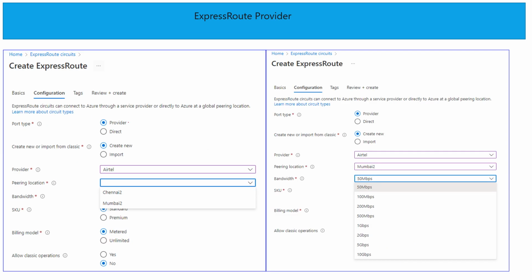So here I'm going for a provider option, and you need to choose your provider as well, where you want to co-locate your facility or whatever service provider you want to choose. So I'm choosing Airtel here. When you choose Airtel from the drop down, you see two locations. I can have connectivity from Chennai and Mumbai. These are the two facilities which provide Azure connectivity.